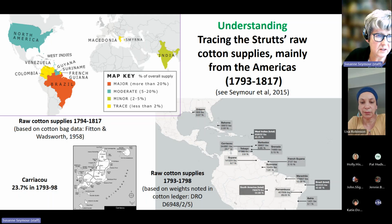And then we did our own analysis of the raw cotton supplies from the cotton ledger weights. The ledger is available in the Derbyshire Record Office. And we found a similar pattern in the 1790s, by weight, of cotton coming into the Strutt's mills.